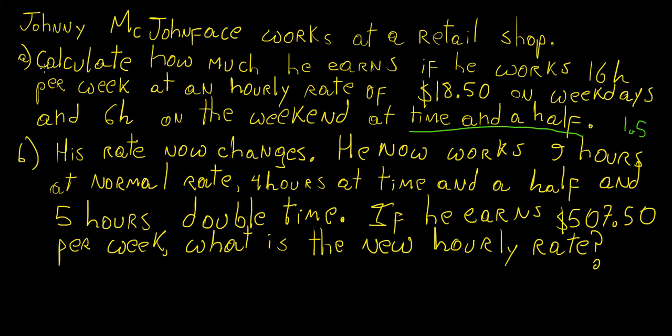So in this part of the question, what we want to really find out is how much money he's earning every week if he continues to work at the same rate and this same number of hours. And the second part of the question is going to be a little bit more complicated, so we're going to have to work backwards from there. But let's concentrate on question A first.